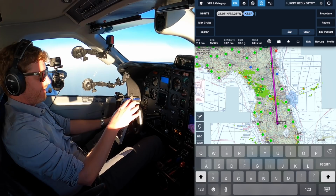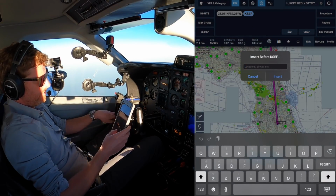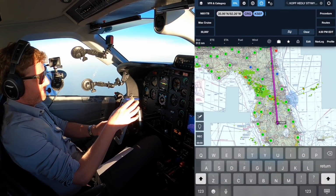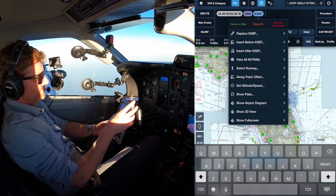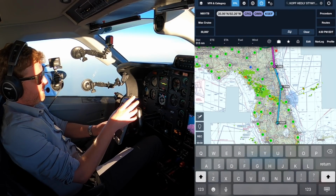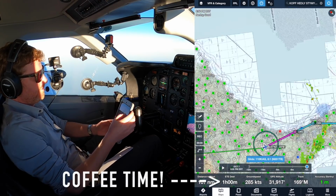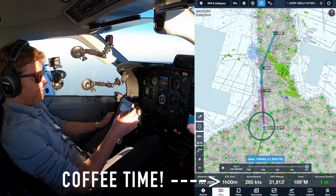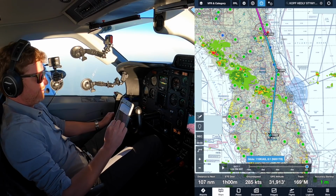So if we come down here on the iPad, we'll insert a 4 for destination. We'll put in Craig. Insert that. And then after that will be Ormond Beach. There we go. And now we're going to go direct to Craig. We'll get out of there. And that is our new routing right there. That's track up. Also, you could go north up. So that'll keep us, as you guys can see, away from those storms.